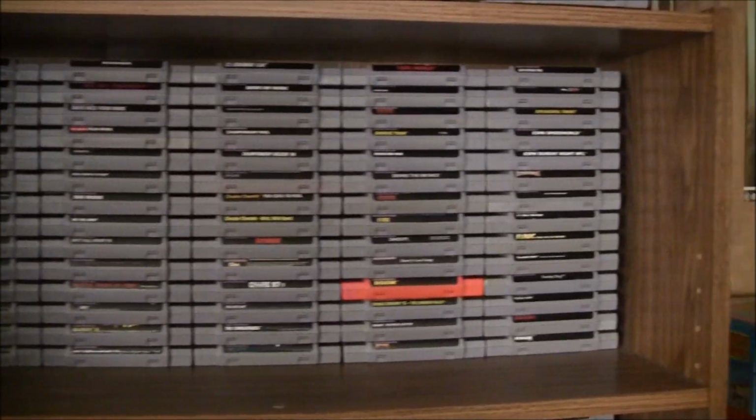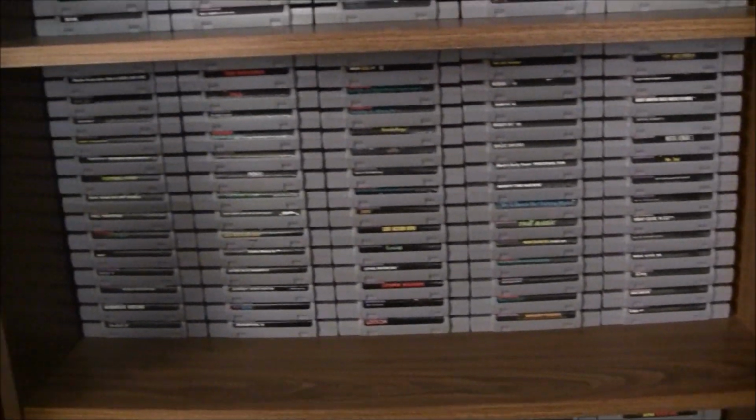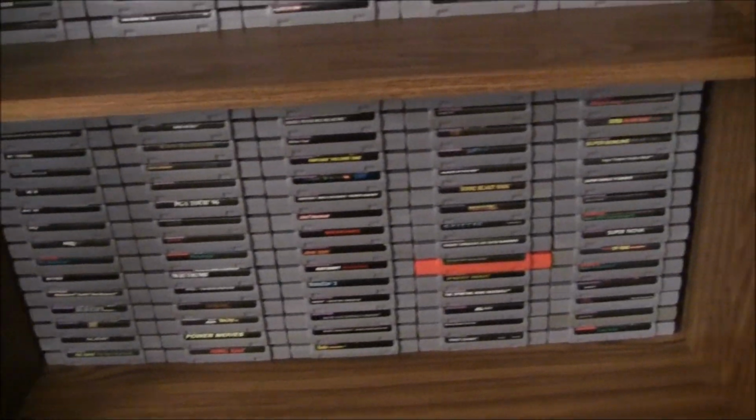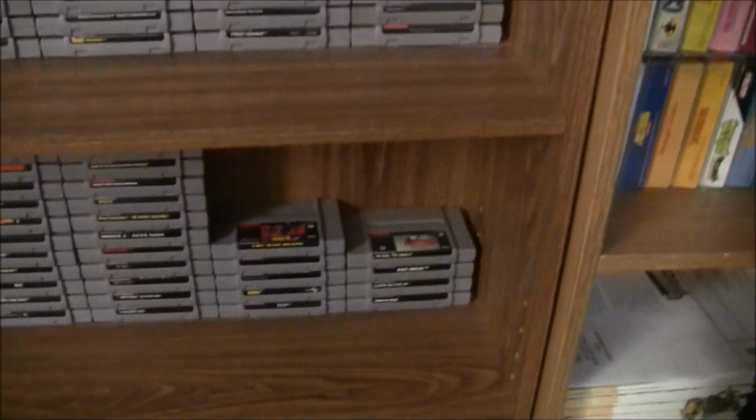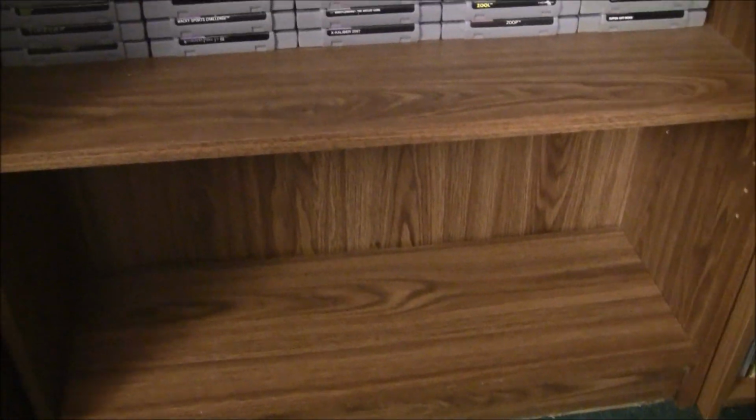And then these shelves here contain all my loose cartridge Super Nintendo games. I'm not going to take the time to show each one individually, but they're all in alphabetical order. And actually part of my reorganizing renovation project is I wanted to make some more room for some more, better stuff. So I actually left the bottom shelf empty there, obviously anticipating getting some more games in the near future.